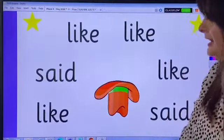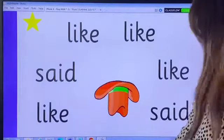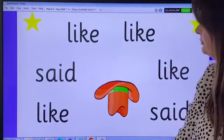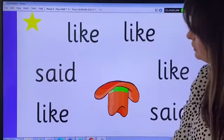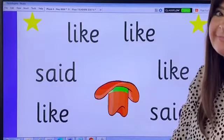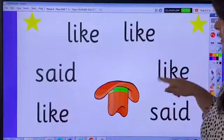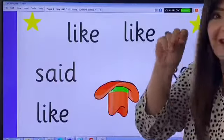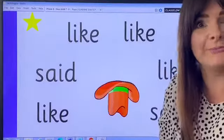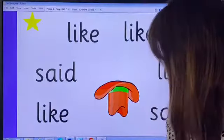All right, how many likes have we got and how many said words have we got? Can you count them on the board now? How many have we got? Do we have more said or more like? Shall we count? Ready? 1, 2, 3, 4 likes and 1, 2 said. So we have more like. Good, we do have more like.